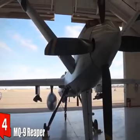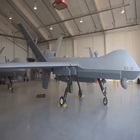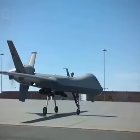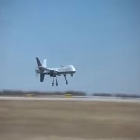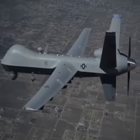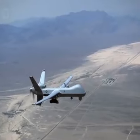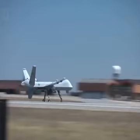Number 4. MQ-9 Reaper. It is a multi-purpose drone that has been manufactured in the United States. It is designed for long-duration and high-altitude missions. It measures 11 meters in length and 20 meters in wingspan. It has a maximum takeoff weight of 4.7 tons and a payload capacity of 1.7 tons. It has one engine with 900 horsepower and can reach a speed higher than 450 kilometers per hour. It can fly at an altitude of 15,000 meters and has a range of 27 hours. It is currently in service with the United States Air Force, the Italian Air Force, or the Spanish Air Force.